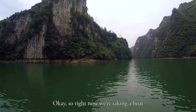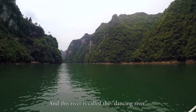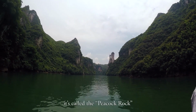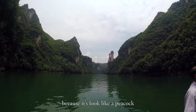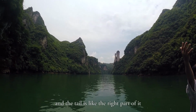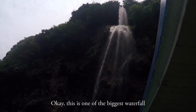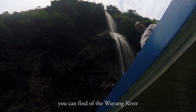Okay, so right now we are taking the boat. And yeah, this river is called the dancing river. This rock you can see there is called the peacock rock, because it looks like a peacock, with the head being the left part of the rock and the tail being the right part of it. Okay, this is one of the biggest waterfalls you can find on the Wuyang River.